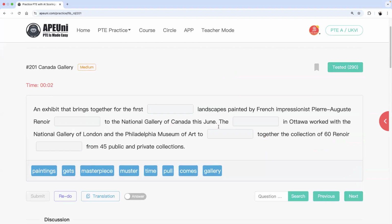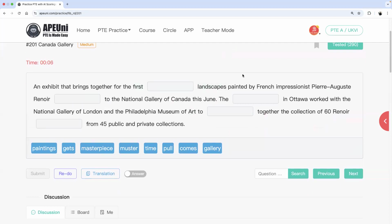Moving on further. An exhibit that brings together for the first dash landscapes painted by French Impressionist Pierre Auguste Renoir dash to the National Gallery. So an exhibit that brings together for the first dash landscapes. First paintings, gets, masterpiece, master time. Can we say first time? I think that sounds very good for the first time. Yes. Okay. Pierre Renoir dash to the National Gallery. Paintings to, gets to, masterpiece to, master to, pull to, comes to. Can we say comes to? Yes. So what is happening? They are coming this June to Canada. So we say comes to the National Gallery of Canada this June.